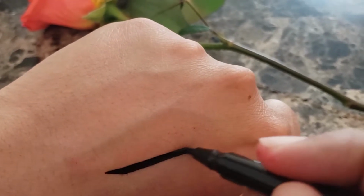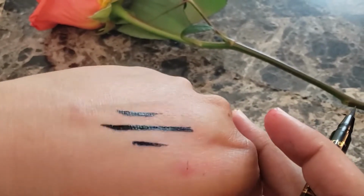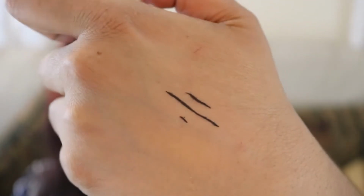So here we go. Let's try this. Oh, it's like a dream. Jet black. Beautiful, beautiful. Gets the job done. I love it. Applicator is a nice little felt brush tip. Yeah, look at that. Beautiful, dark, dark, dark as can be. That's a good item. And now we can see how much it is.